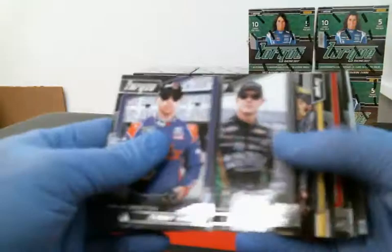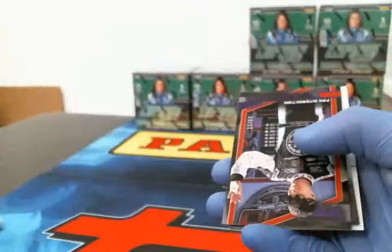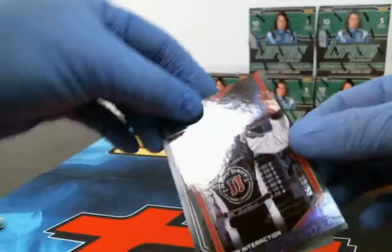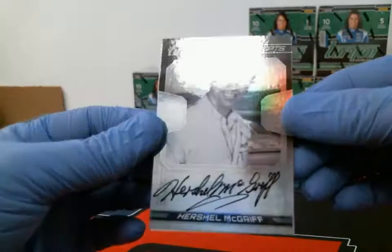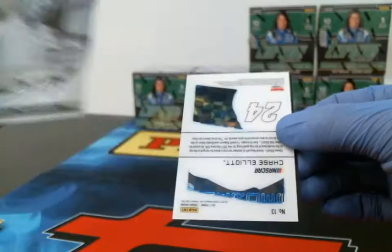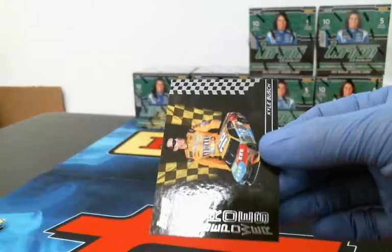Denny Hamlin, Daniel Hemric, Kyle Busch, Justin Allgaier, Chase Elliott, base. Got Denny Hamlin Trackside insert, non-numbered. Got 10 of 50 purple, Kevin Harvick. We got Driver Scripts, Herschel McGriff. 14 of 99 blue, Chase Elliott, Clear Vision. And we got insert Horsepower Heroes, Kyle Busch.